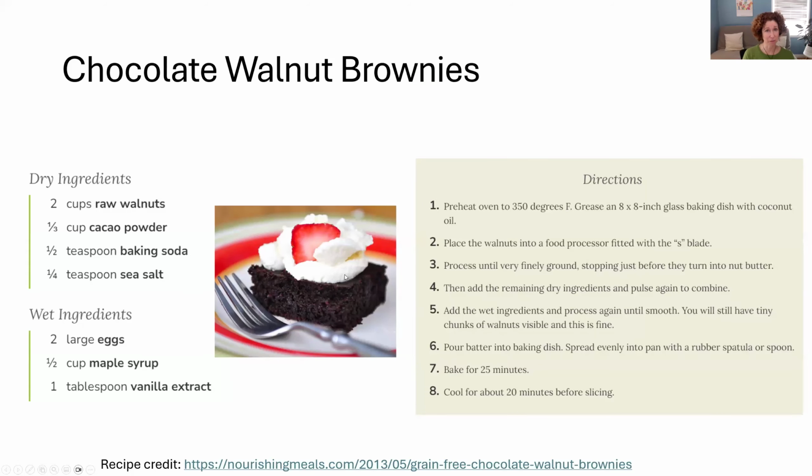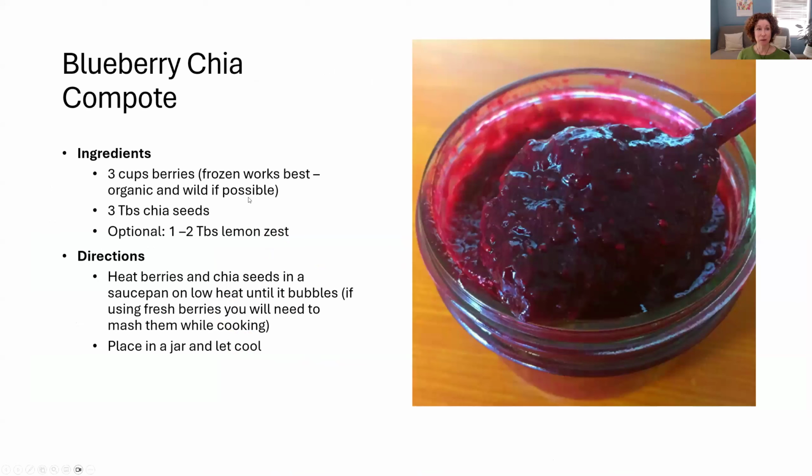This is one of my favorite recipes if you like brownies. It's made out of raw walnuts. That's the base. So walnuts, so lots of omega-3s, lots of fiber. It's got cacao powder or cocoa powder, and that's really high in polyphenols as well. And it has some baking soda, some salt, a couple of eggs, maple syrup. I've even used a little less than a half a cup, and then some vanilla. And it's so easy to make. You just make it in a food processor, and it is absolutely delicious and so simple. And it's really a perfect example of a sweet that gives back. And you can put this chia compote on it, and it is so fantastic.